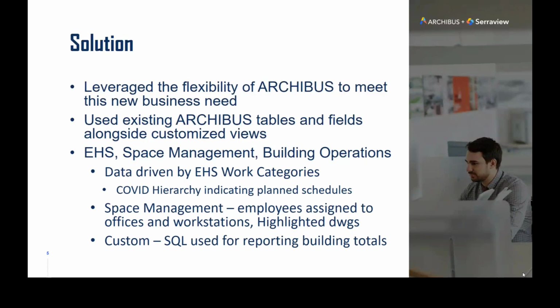We also borrowed some information from space management and building operations, such as where the employees are assigned to those offices and workstations. We wanted to be able to highlight drawings like you do in space management. We borrowed a view from building operations to locate the work requests. And then we were able to even use some custom views using a SQL query to roll all this information up into a nice summary by building.